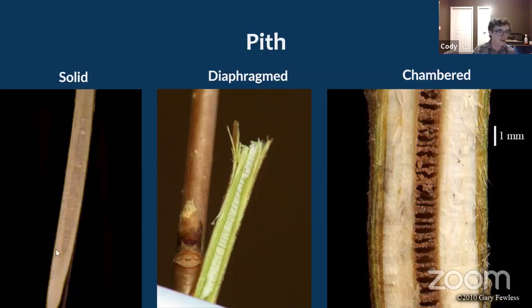So on the left, you have solid pith, which is exactly what it sounds like, just one continuous texture all the way through. In the middle is diaphragmed pith, which you don't see very much at all. This is a solid pith with these little bands going through it. This, off the top of my head, I always associate with black gum. This is sylvatica, has pith like this.